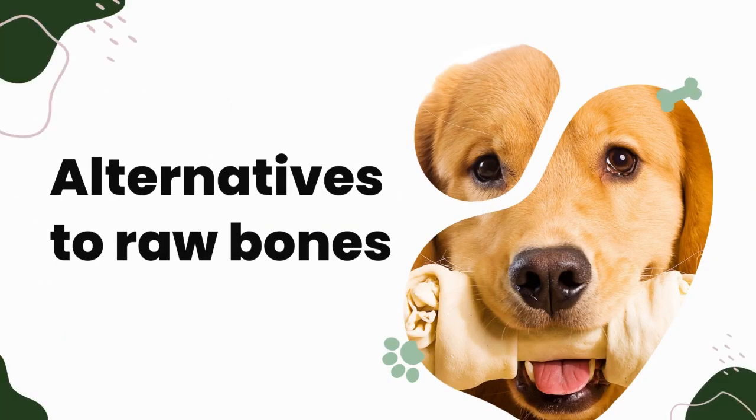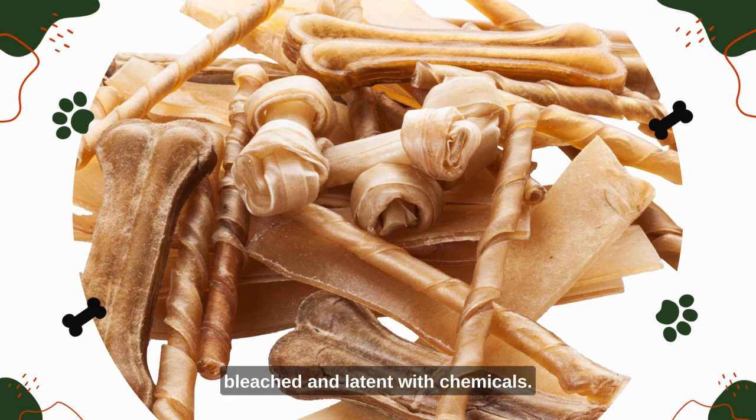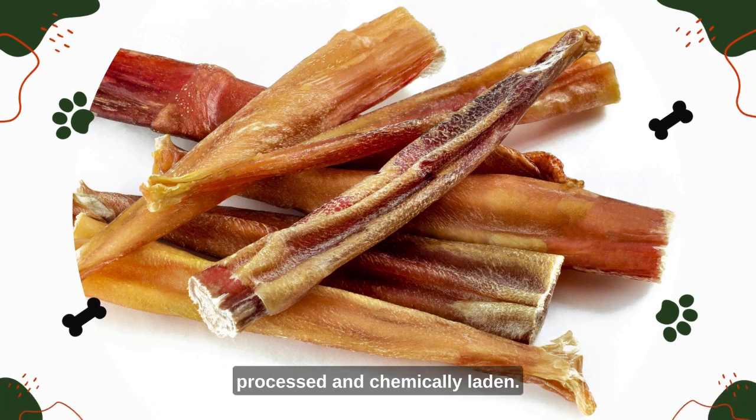Alternatives to raw bones have risks too. Rawhides and pressed rawhide are bleached and laden with chemicals. Hard plastic bones can fracture teeth. One veterinary dentist says if you wouldn't whack your kneecap with it, then you shouldn't give it to your dog because it could fracture their teeth. Woolly sticks are also highly processed and chemically laden.